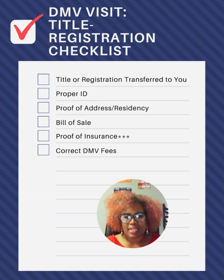With that being said, the first thing you will want to take with you is that title or registration card that is to be transferred to you if you are involved in a private party sale. Or if you already have the vehicle titled and registered in your name already, make sure you have that title or registration card with you. Now, when it comes to title transfer, let me just talk very briefly about that part just to clear up any type of confusion.